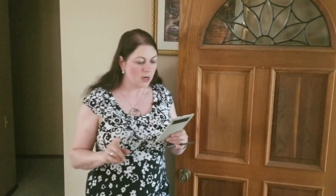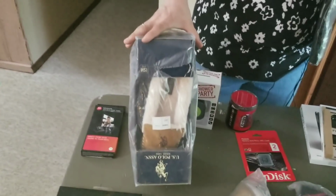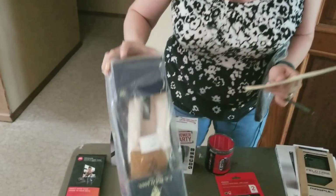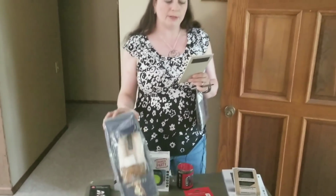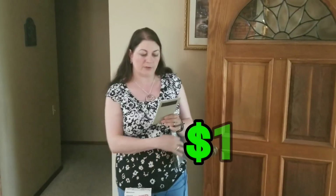This X mini speaker is profit of about $7, and that's after fees, not taking off the cost of purchase. Here's some things I've got going for Posh. I have a Poshmark store. Please check it out. But I will probably be putting these US Polo Assn. men's slippers, size 7, 8 in men's, on my Posh store. I believe the original price is $26, so I'll be probably pricing it for around $15.